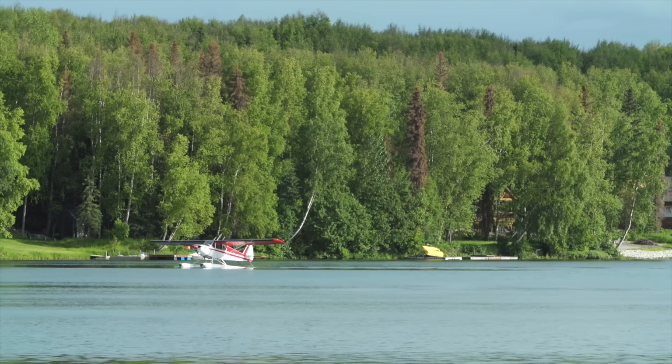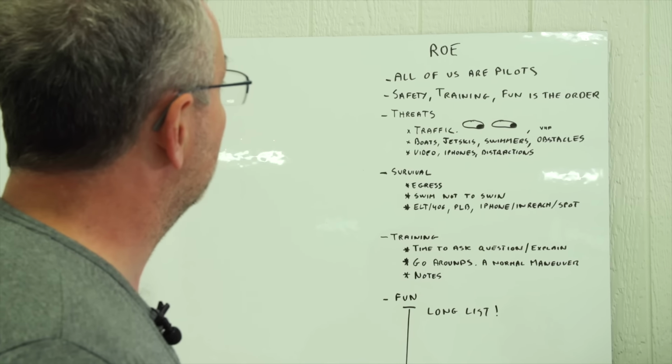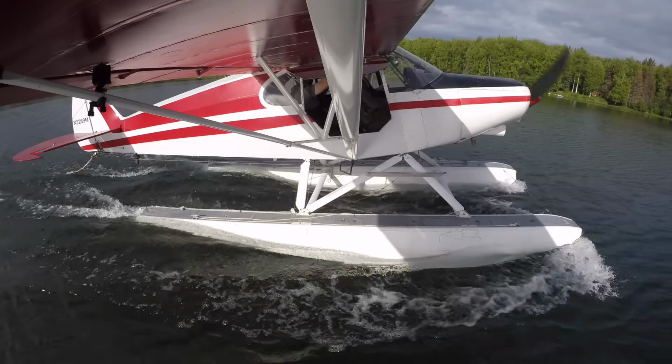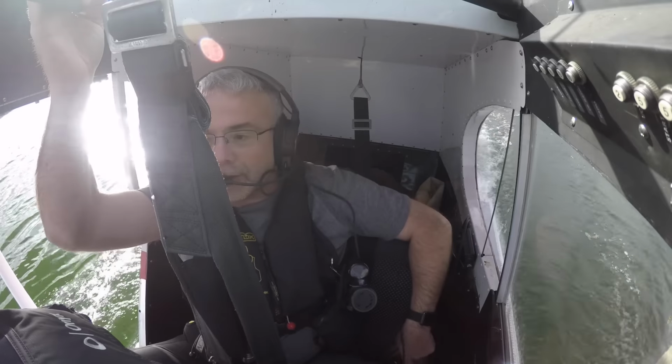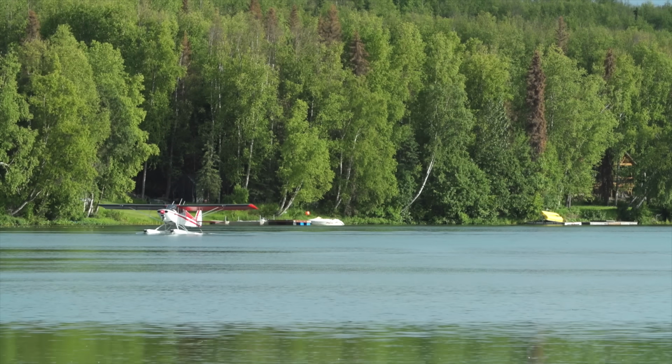The second rule of engagement is something I try to apply to all training. Number two is fun. And you can be safe and train and have fun. So I like to start with the positive, and the positive is, congratulations, you're officially an airboat captain. But we still need to clearly identify threats.